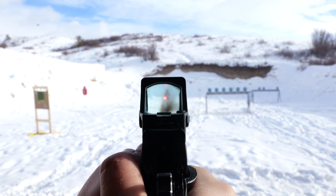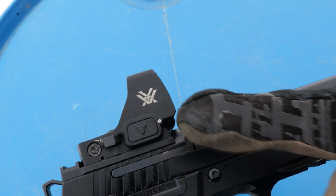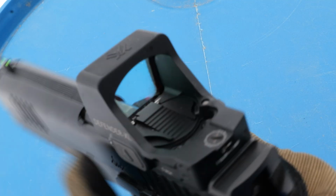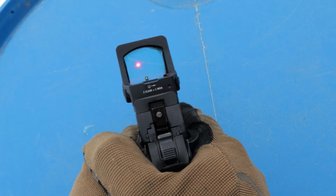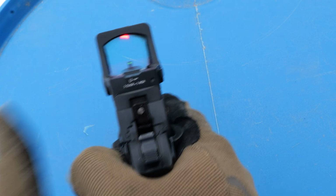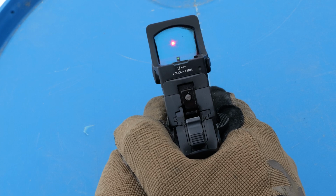Aesthetics on the Defender XL, I don't mind the white logos as much as I do on the Holosun, but yeah, I just wish we could do without this. I'm gonna put some tape over this once I'm done with this video. I like the window shape. The tall square window is very cool, especially on the DWX here. I really like how the inner side of the window is perfectly lined up with the side of the slide. I just think that this whole setup looks really good. It works with my brain really well. I like the shape of the window. I like the size of it.